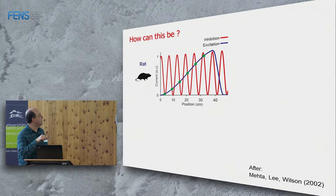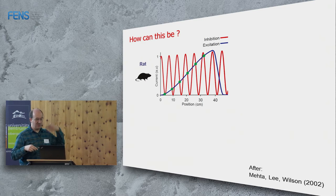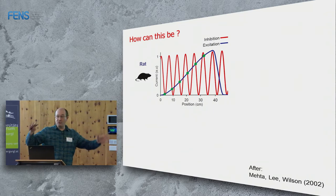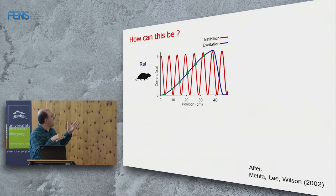The idea is that you have an oscillatory inhibition that's coming into the hippocampus. We know that comes from the medial septum, an oscillatory inhibitory cycle. And then as the animal goes to the place field, you have this sort of iceberg, a subthreshold iceberg of excitation. So this is kind of a ramping excitation. In this model, the neuron will fire whenever the excitation goes above the inhibition, which are the green dots, and you see that the phase of the green dots relative to the oscillation gets earlier and earlier.